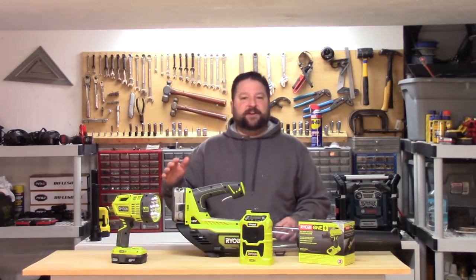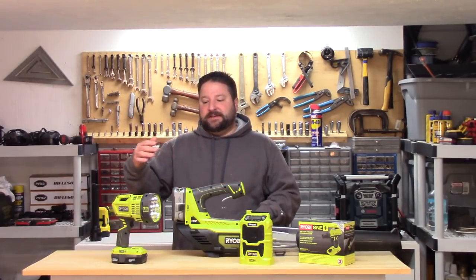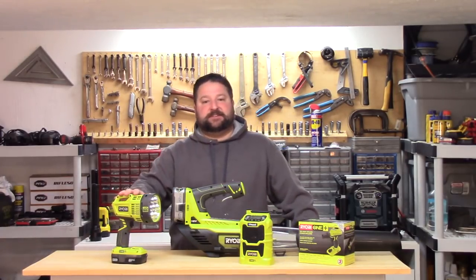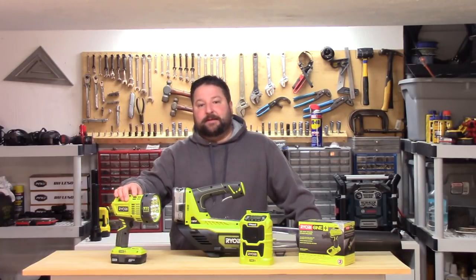So once I realized that, I started doing some digging. I'm like, what's going on here? And I see the model numbers are one different. So I believe this is the replacement. This is a new one coming out. I have a feeling they're phasing out that other one, and they're going to try and blow them out here at Christmas.